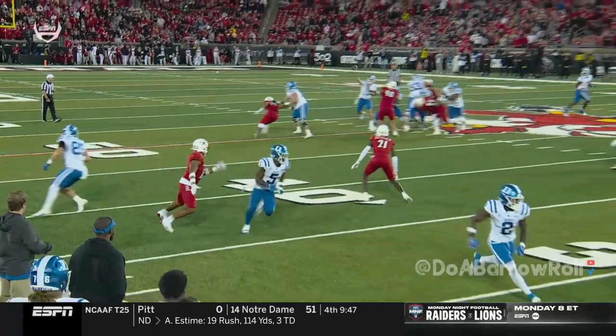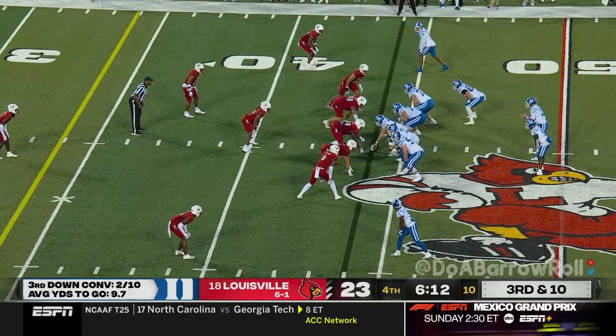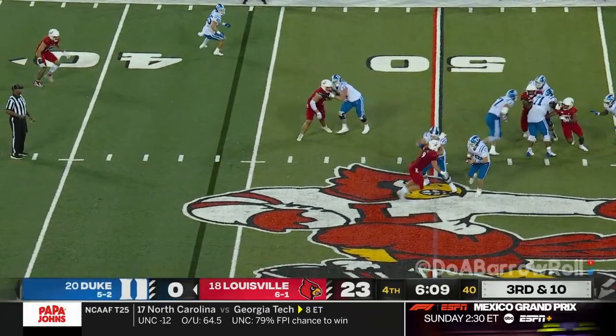This was a great job by Neal. You see him just undercutting that wheel. Just got better and better and better. Plays hard. He's very physical. Played 3 years at Baylor.